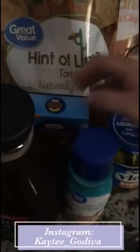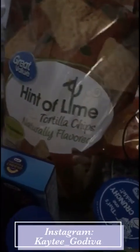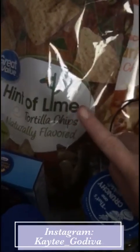I get this one, raspberry. I got coconut cream coffee creamer this time. Paw Patrol mac and cheese because Ava suckered me into it. Bread and butter pickles. These are our new favorite chips. 92 cents at Walmart. They're so good. This is my favorite. This one's not too bad.